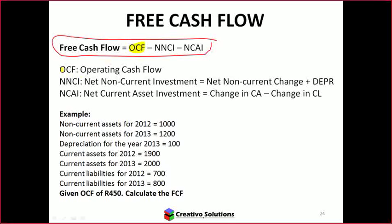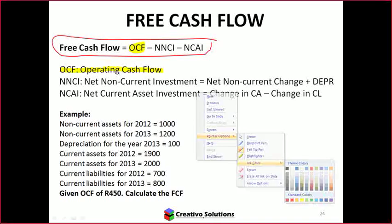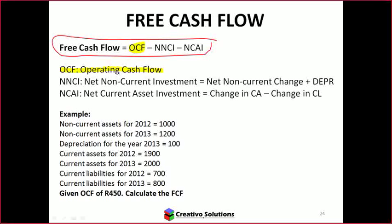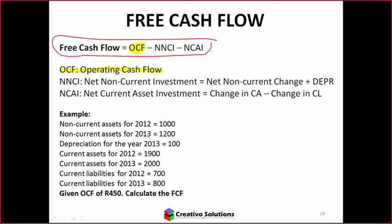Do you see that? What do you mean? OCF. Yes. Okay. OCF is calculated using that equation, the OCF calculation. Here it is. There it is. Okay. So we saw that earlier. OCF is OCF. This has a very specific calculation. There it is there. Got it?